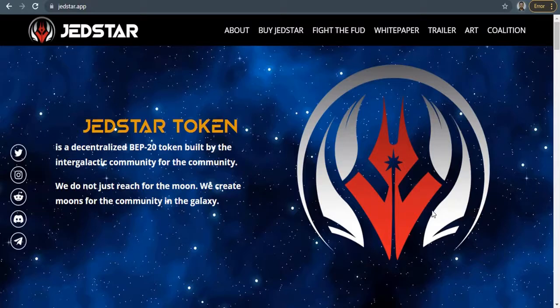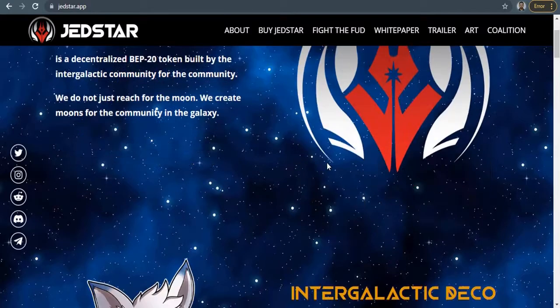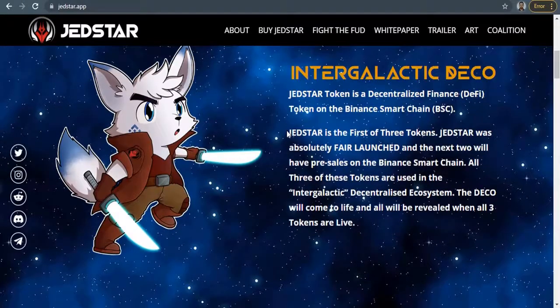I really like this logo, which I know is related somewhat to the Star Wars franchise, but it does give me that galactic kind of experience. It looks cool. Okay, and this is a BEP20 token. It's a decentralized platform, and what they're planning to do is bring out a game, ideally, on an NFT platform where you can sell and buy NFTs and use those in their game as an asset. So JED will be the first token in their ecosystem.